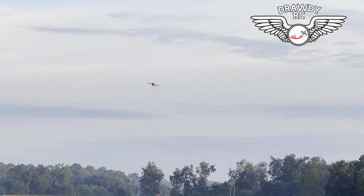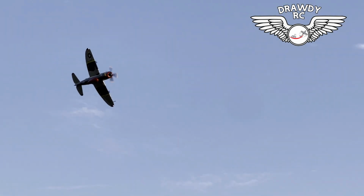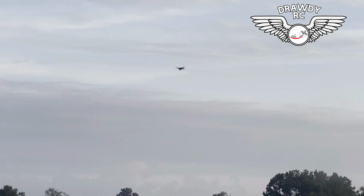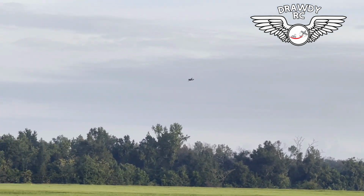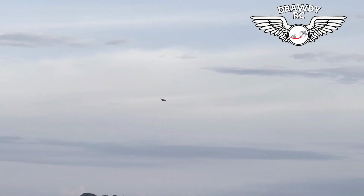So this is a Dynam P-47 maiden flight. Good pass. Had me do a little work on her. That looks level to me. Yeah, already on the sticks, got her looking good. A little quirky there for a minute, but hey, got her straightened out. Yeah, high rate. Starting it out in high rate.